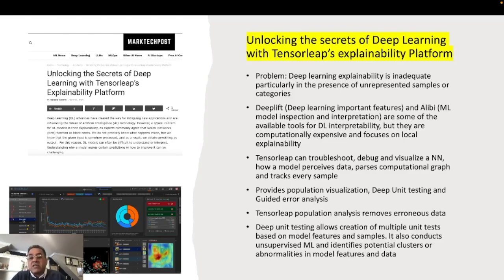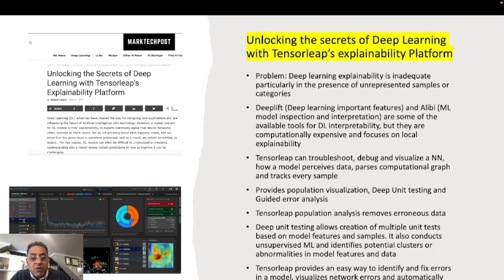It also creates, the deep unit testing allows the creation of multiple unit tests which are based on model features and samples. It conducts unsupervised machine learning to identify potential clusters or abnormalities in the model features and data. Now Tensorleap provides an easy way to identify and fix errors in a model, to visualize where the network error lies, and to automatically detect features.